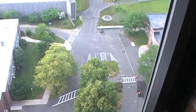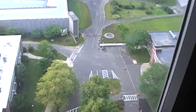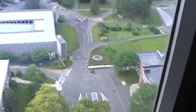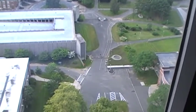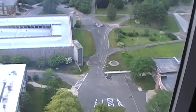This is from the best view at UMass Amherst. In front of the Student Center there's a couple of parking spaces that weren't there before. And to make room for that van, the sidewalk was interrupted and you have to cross that little bike path right there that goes to the GRC.